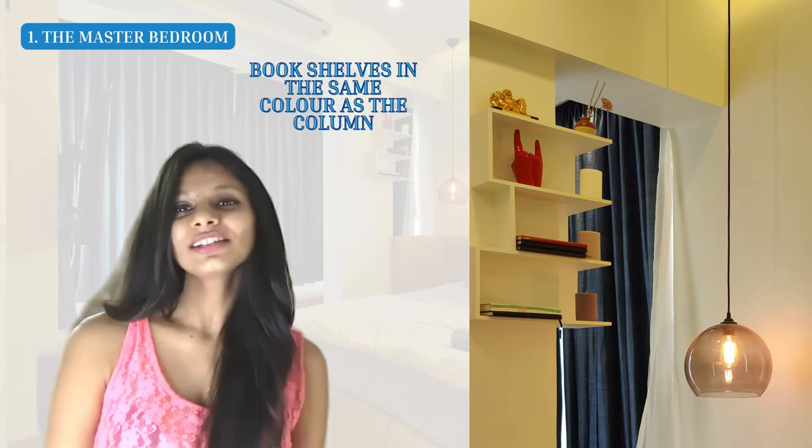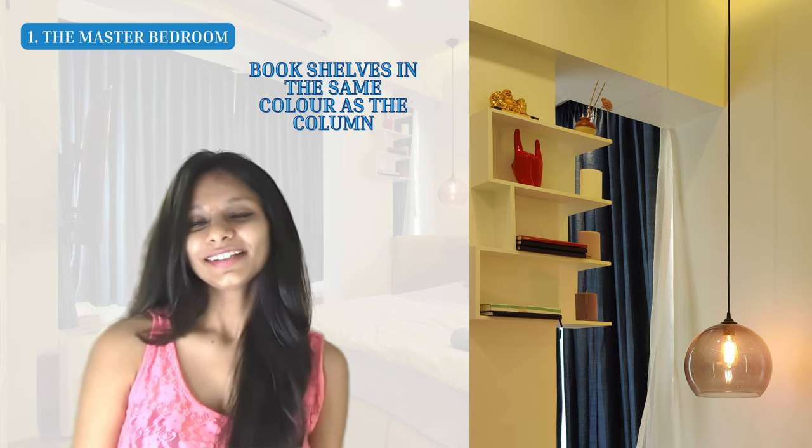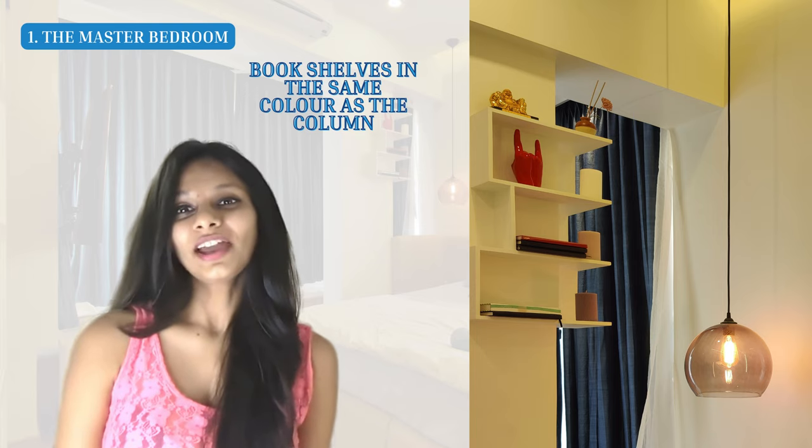Now the reason behind this is of course design perspective, but a second important reason was that random column going across in the room. This column was coming in the way and making the room look very funny. So we thought to incorporate that into our design. Not have this structure in the way and look funny, we further added cute bookshelves along with it, painting in the same color as the column to merge it with that. Not only did this add to the design effect of it, but it also added to the utility of it.